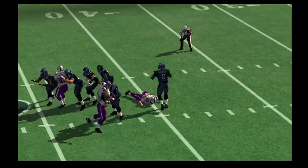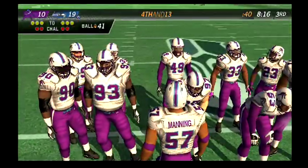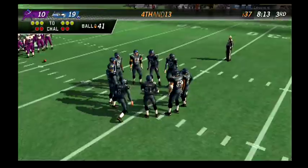Pressure steps away from the sack. Matt Hasselbeck won't get the ball away and goes down hard. The defense relentless. They've taken the quarterback down four times.